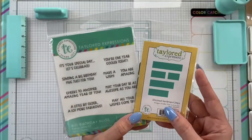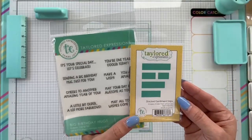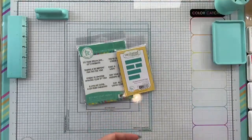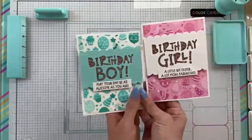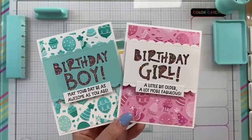These 2 products are going to be great for that, but also I can see using them in lots of different ways with things that I already have. So let me show you what we're going to be making today. Woo woo! I know I used all these products that I just talked about. So we've got our birthday boy and birthday girl.